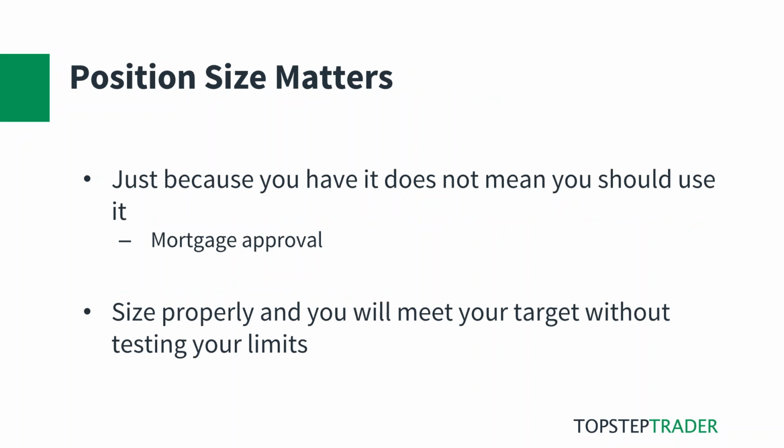Position sizing matters. So this is really important as well. Just because you have it, it doesn't mean that you should use it. I like to use this example of a mortgage approval, right? If I could afford to buy a $1 million house, or whatever it is, just because the bank tells me that they'll give me a loan for $1 million, doesn't mean that I should do it, right? Maybe they give me a loan for $1 million. Maybe I can afford those mortgage payments, fine.